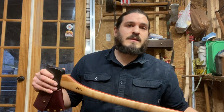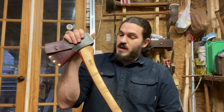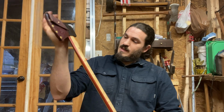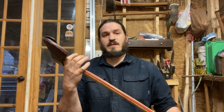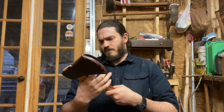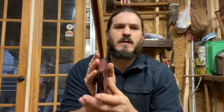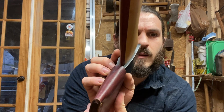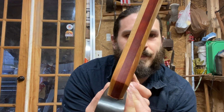My understanding is that Roy makes his own handles from scratch. I mean, starts with the boards, cuts them out from scratch, hand shapes them. To obtain this level of beauty while hand making an axe handle, I think is exceptional. Nice tight fit there. You see that? Real nice tight fit.